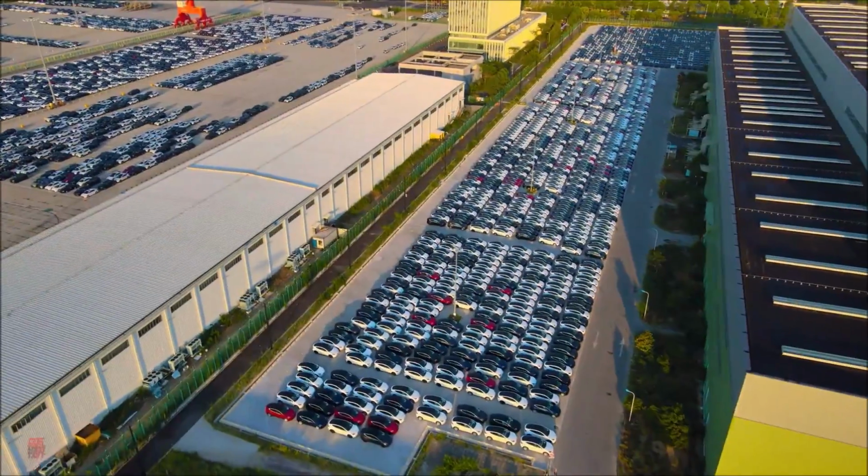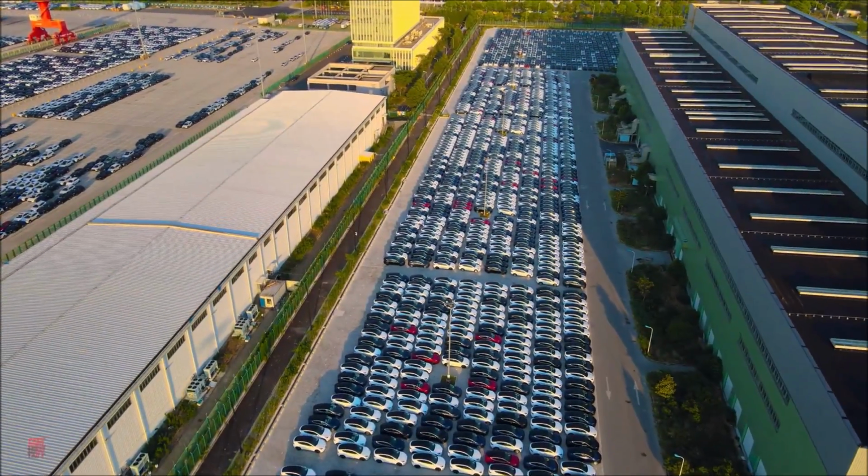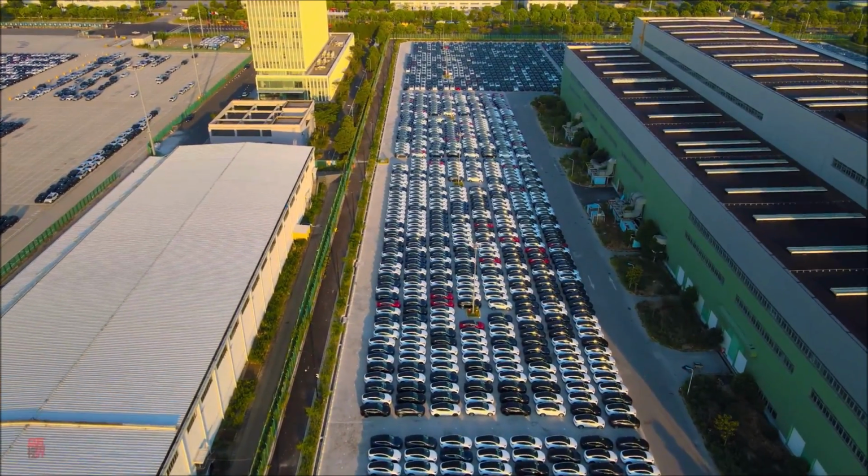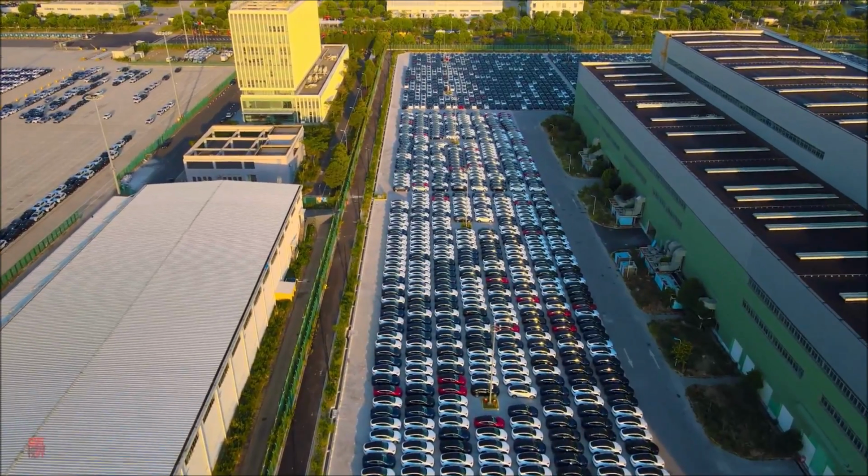By the final weeks of August, Tesla China would likely shift its focus to meeting the demand for its vehicles in the domestic Chinese market. That usually has been the case.